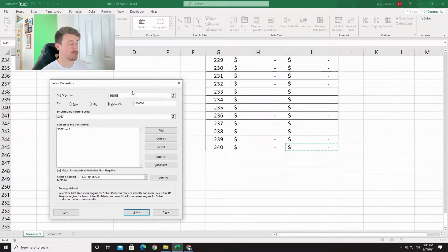So this is where it gets a little confusing. The solver tool is not that easy, but if you understand it, it'll make sense. So try to follow along with what I'm doing. So we're going to set the objective. So the objective is $1 million, right? So what cell is going to be $1 million? It's going to be your 240th monthly deposit.